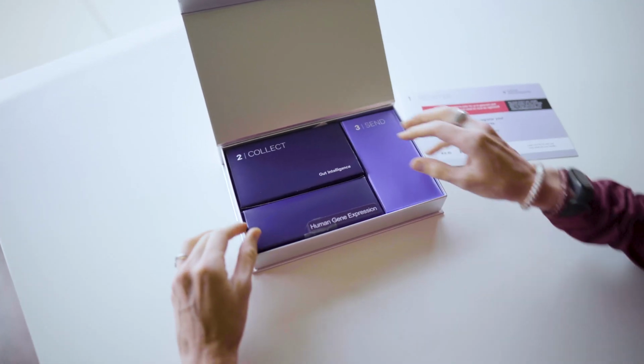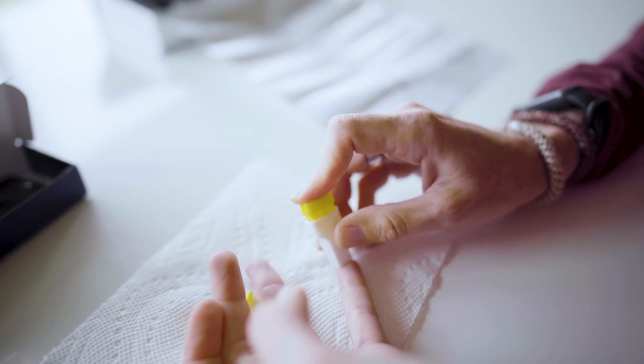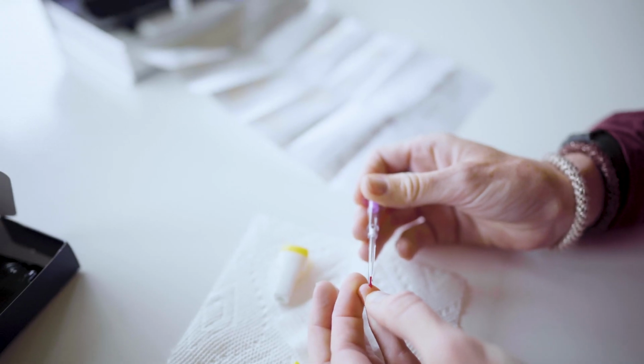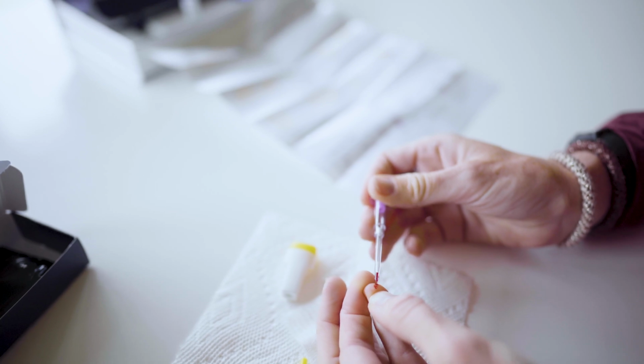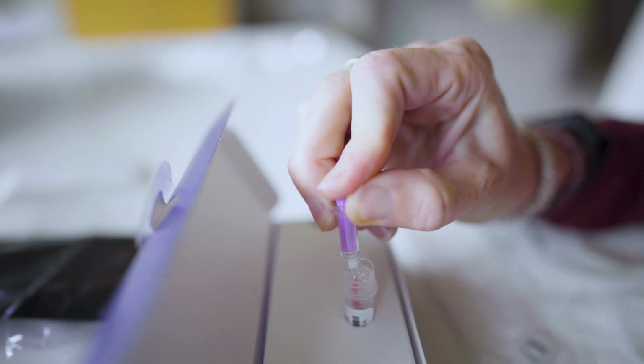So back to the test itself, and inside the health intelligence kit, you'll find both a blood and stool sample test. Now, the stool sample is straightforward and I will spare you the details, but I will say that for the blood test, it does require quite a bit of blood. So make sure you have multiple fingers handy and ready to prick to fill up those vials.